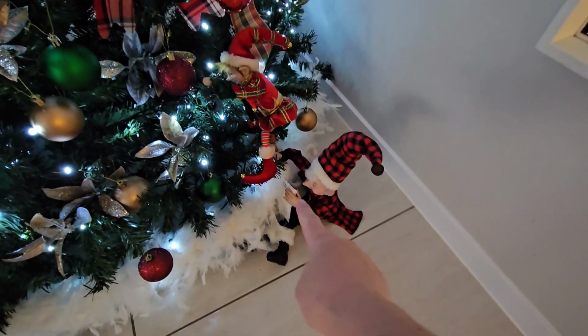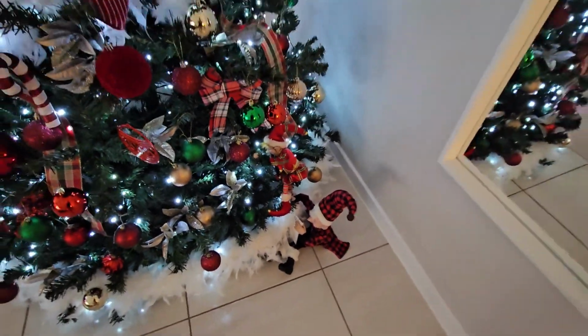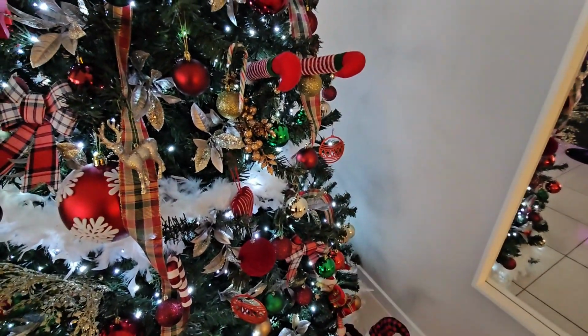Oh, I added these two, by the way. So Walter is helping Mickey up the tree. He's climbing up the tree. Oh, I love it, because some of them fell in and they need to rescue them. So that's why he's trying to rescue his friends.